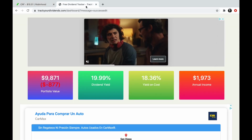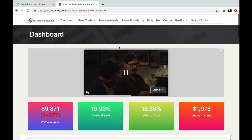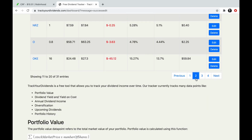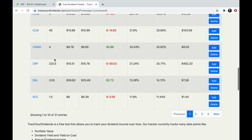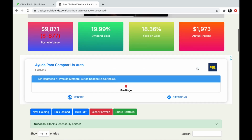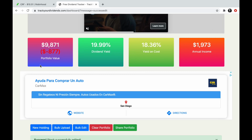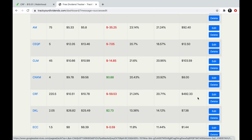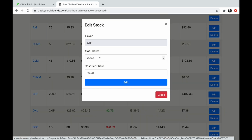So let's do the same thing. Let's go back to trackerdividends.com and find CRF. All right, CRF is going to be on the first page right here. So I currently have a $492.33 annual payment for that share itself. Let's take another look here on the top, my annual income and the amount that I have invested so far. All those 3 numbers are going to change once I click edit. So let's update that to 222 shares and click edit.